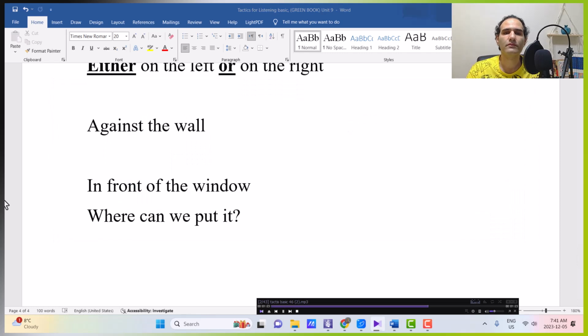How about next to the sofa? In the corner near the door. Yes. Good. Is that okay now?